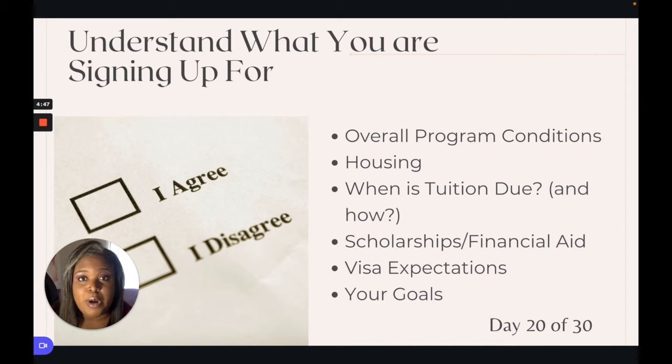So overall program conditions, what are the expectations of all students within this program? All of this should be listed out. It may not be directly in the offer letter, but it may be in supplemental information, or it could be information that you can request as well. But you want to understand what the overall program conditions are.